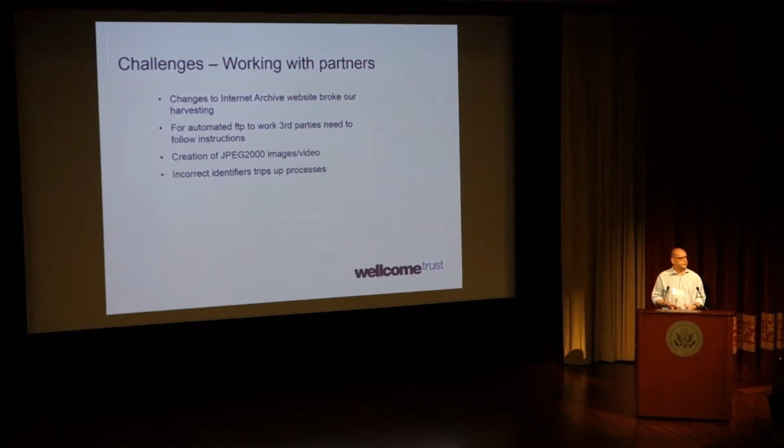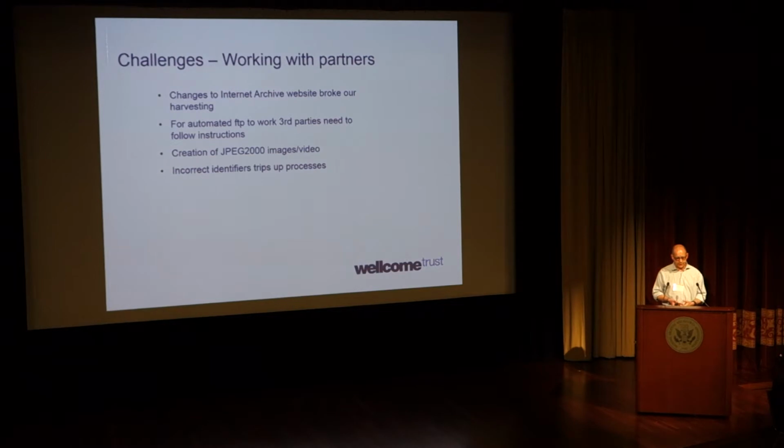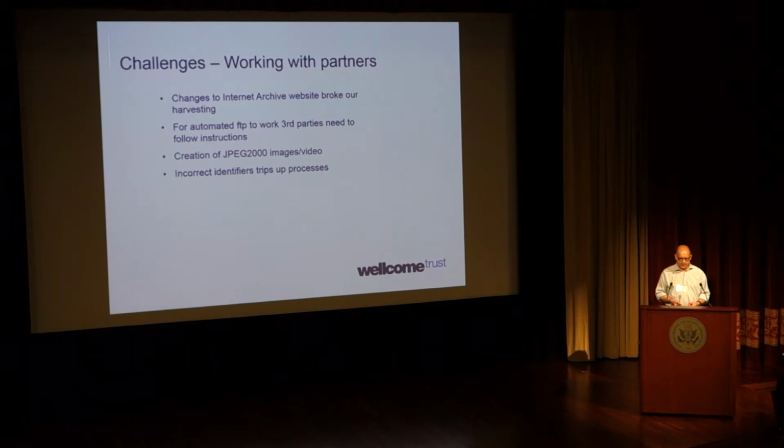We have to create really detailed instructions for the third-party archives and libraries that we work with, and they need to follow those quite closely. We have an FTP process that integrates with Goobi, where FTP content is automatically picked up by Goobi and the process started. If the instructions aren't followed, that never happens.